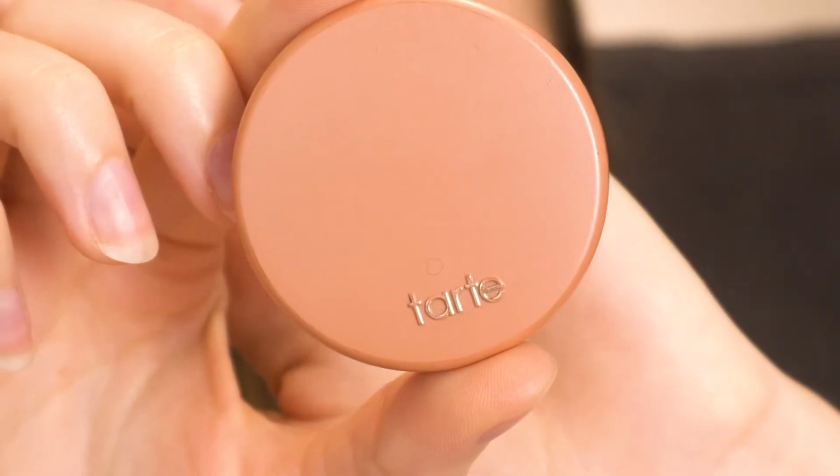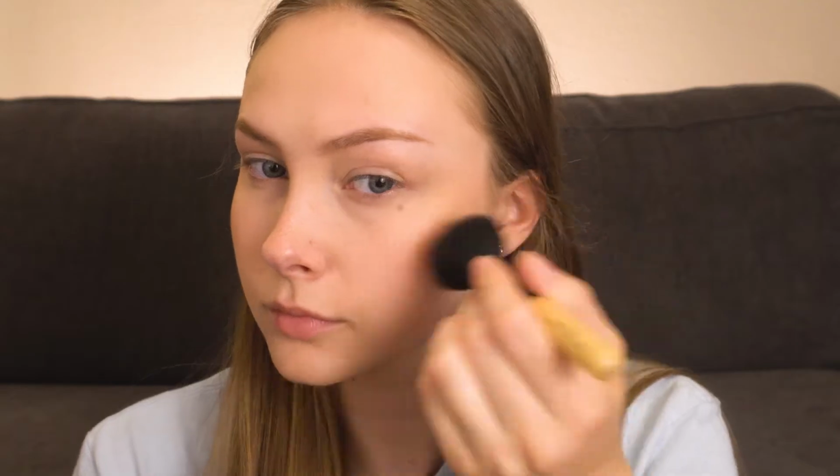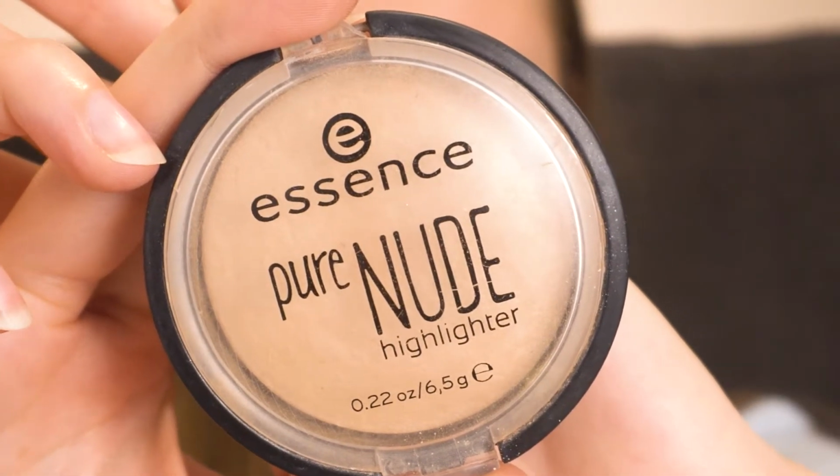For blush, I'm using the Tarte Amazonian Clay Blush in Party. Popping that on my cheeks and then putting it a little bit across my nose, forehead and whatnot, just to even things out. Now I'm just hitting the high points of my face with the Essence Pure Nude Highlighter and Be My Highlight.